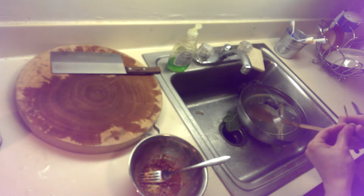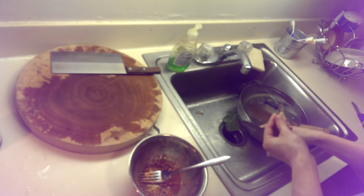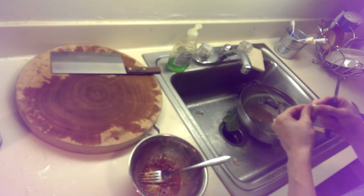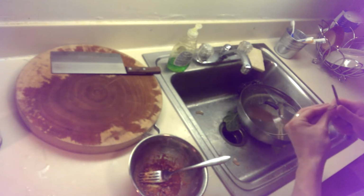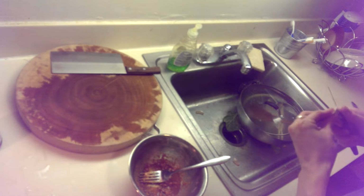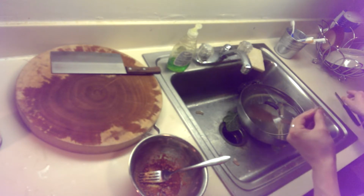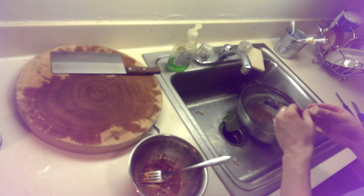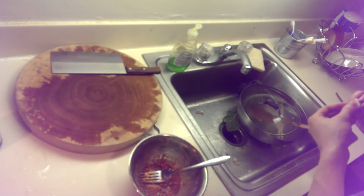So you don't want to overcook them so they would taste bad. It's okay to undercook vegetables a little bit. It's also one of the advantages of eating vegetables. You don't really need to be too precise.